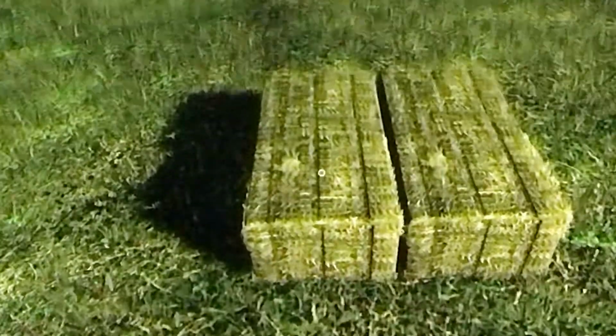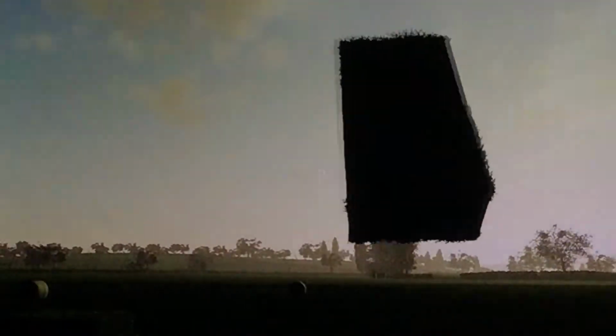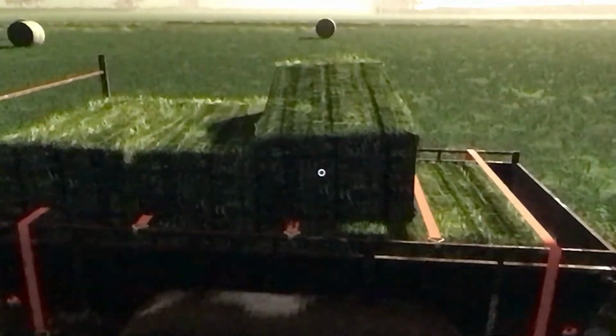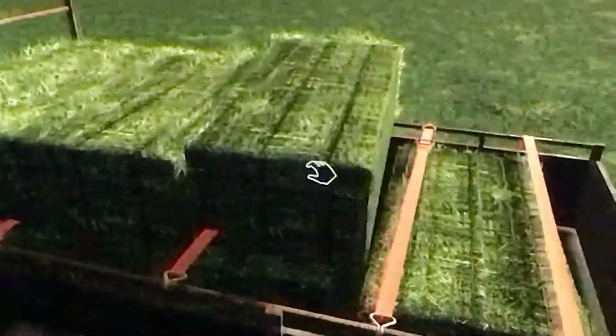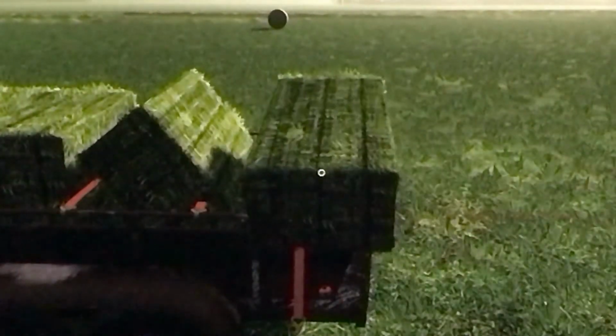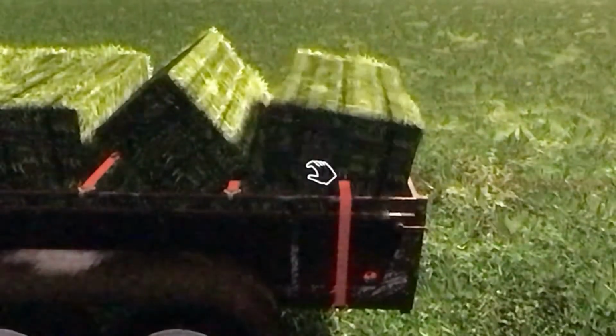Gonna get these last two bales on and then I'll end the vlog and continue the rest. We just did half the field for these bales, and hopefully it's not too close to the wet area. Harry did mention there was a puddle up there, so we're going to have to watch out for that.